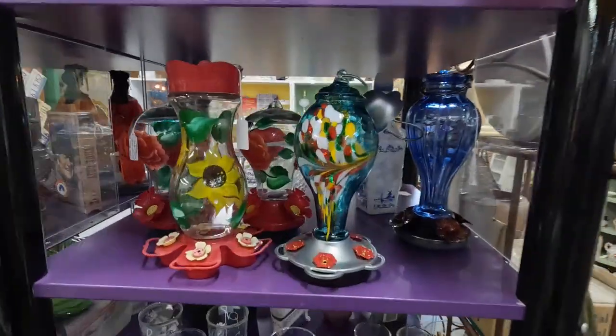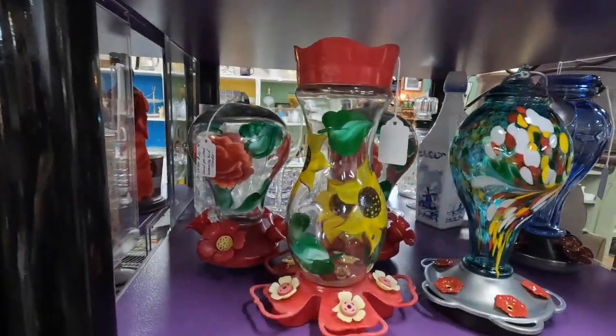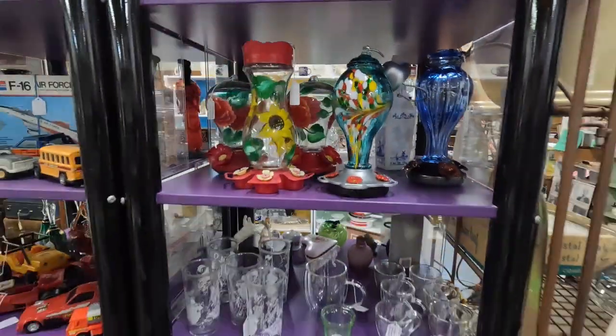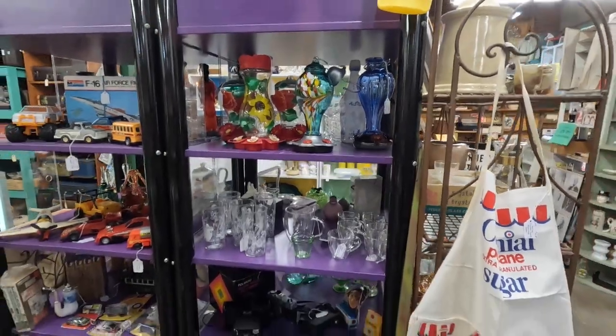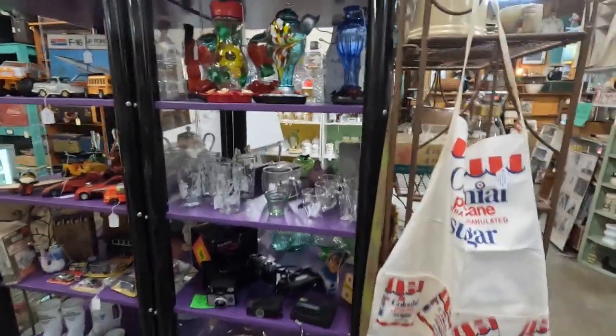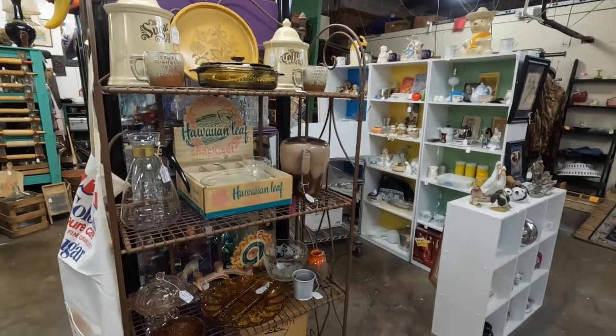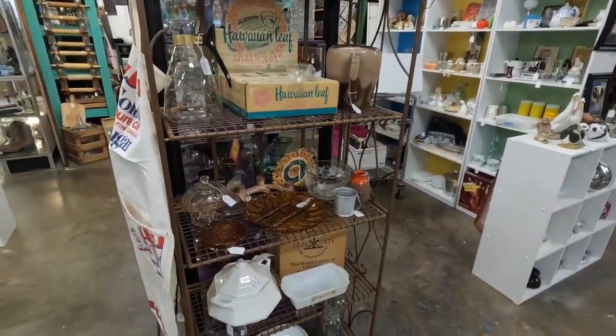These hummingbird feeders are so beautiful. My mother-in-law gave these to us to sell and do as we please with. Gorgeous. Haven't sold one yet, but they've only been down here for like 2 weeks, I think. So here's our other baker's rack. This one we keep filled with a lot of Corningware, Fire-King items.